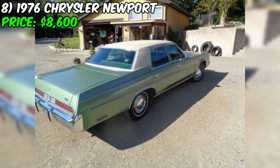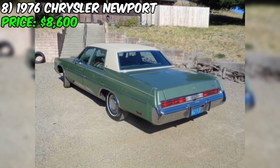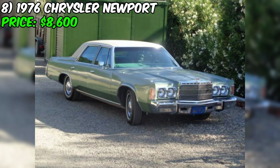Of course, as with any classic car purchase, it's always a good idea to do your homework before pulling the trigger. I'd recommend reaching out to the seller and asking for more details about the car's history, maintenance records, and any recent repairs or upgrades. If possible, try to arrange an in-person inspection so you can get a better sense of the car's overall condition and see if it lives up to the hype. But if everything checks out, I say go for it.